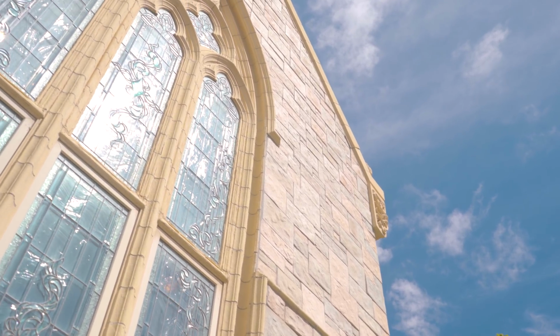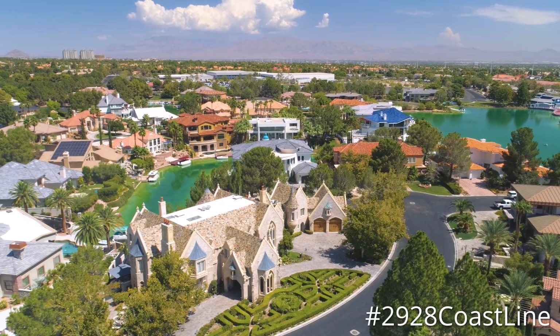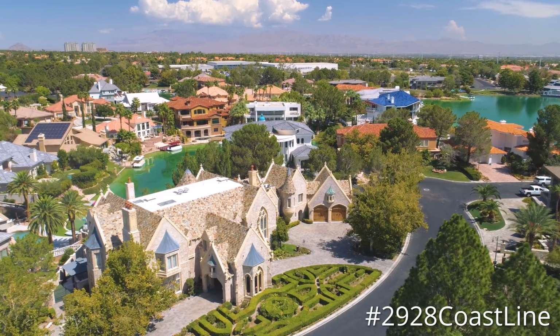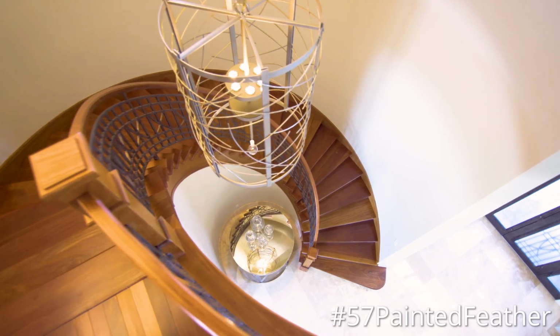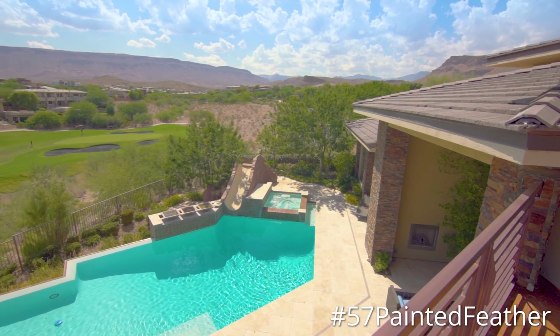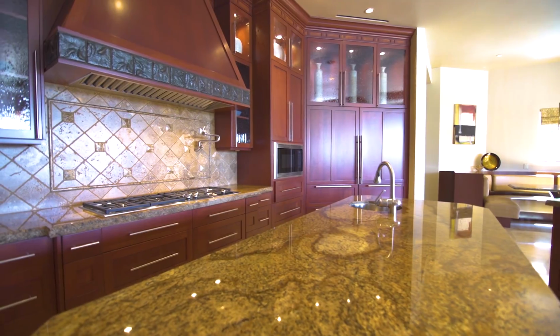We have some amazing new listings that we're excited to share with you. 2928 Coastline Court is a real castle located on the water in the Lakes Estates, offered at $3,950,000. 57 Painted Feather Way is a contemporary custom home in the Ridges of Summerlin, located on the 11th hole of Bear's Best Golf Course, offered at $4,350,000.